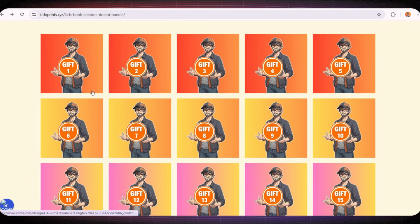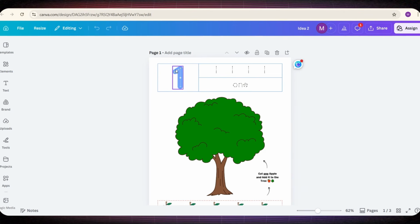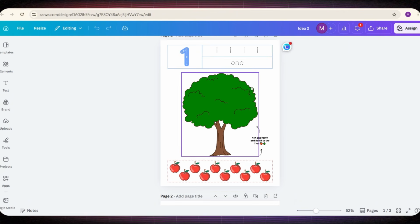Now, if we go back to the secret products, I also left product number 1 available for everyone. And if we click on it, it will open here on Canva as well. This product is also amazing, and it focuses on numbers from 1 to 10 across 10 pages. The first page is for number 1, and then moves to a fun exercise below.